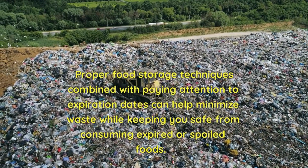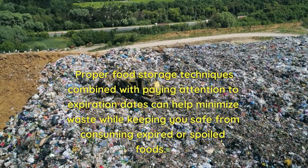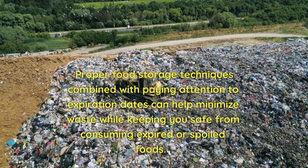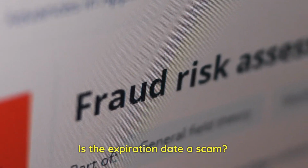Proper food storage techniques combined with paying attention to expiration dates can help minimize waste while keeping you safe from consuming expired or spoiled foods. Is the expiration date a scam?